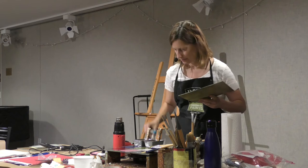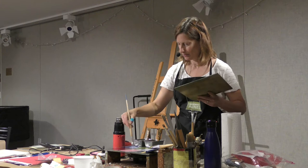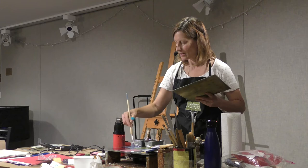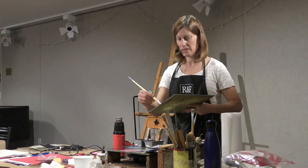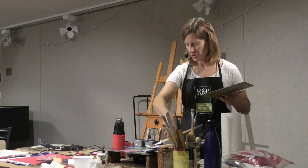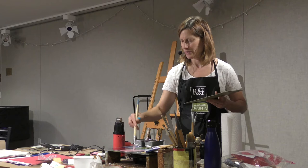Is that glass that you're working on with your mixing of your colors? No, it's metal. It's aluminum. So we work on aluminum because it conducts the heat well. Copper would work too, but it's pretty expensive. And what's important about the metal that you're working on, in addition to it conducting the heat well, is you want it to be anodized if you're working on metal.